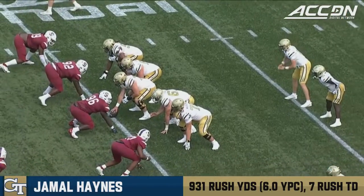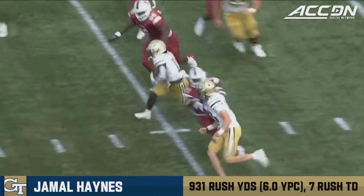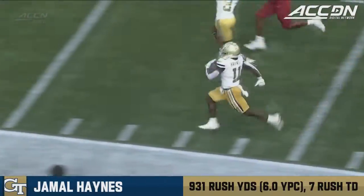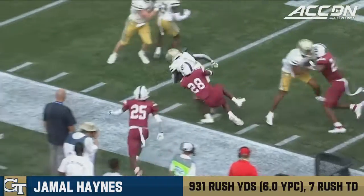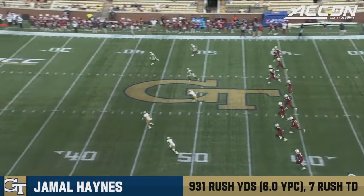Up the Yellow Jackets. And this is what you cannot have happen. But once again, you see the guards and the center climb up to the second-level defenders and cover them up. And when you do that and you give Haynes the lane that he needs, he's got the speed to get to the outside. Talked about some of the players they've had come through.